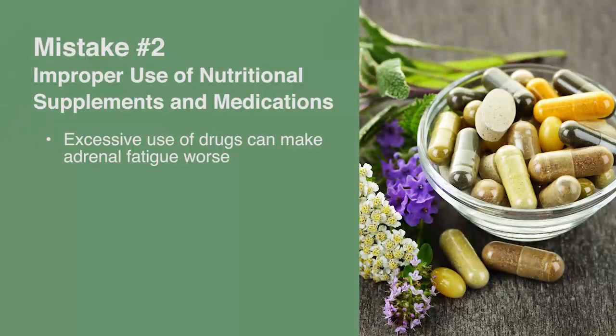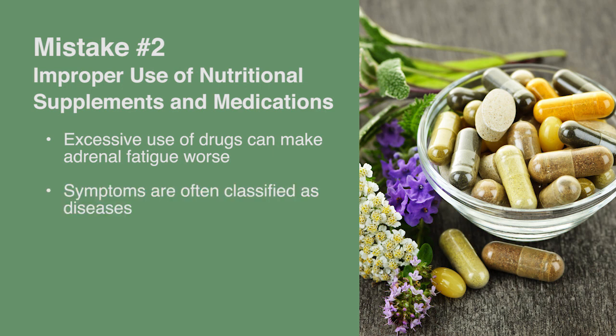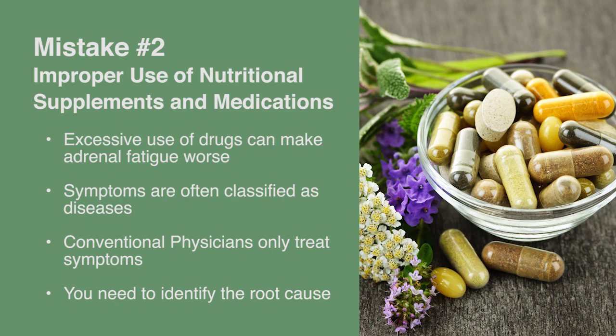So, in addition, excessive use of prescription drugs often also makes adrenal fatigue condition worse. We live in a world where symptoms are often classified as diseases, and we want to control the symptoms as it's considered a cure, but really all you're doing is controlling symptoms instead of going to the root cause of the problem. All physicians have been trained to do is treat the symptoms because they aren't able to truly get to the root cause sometimes.